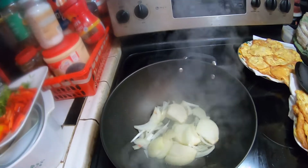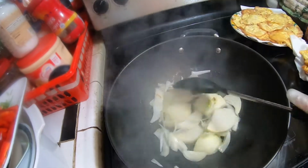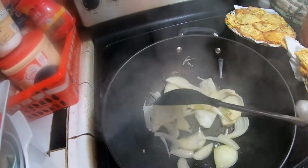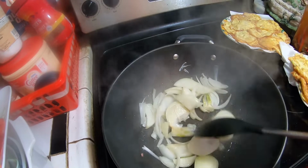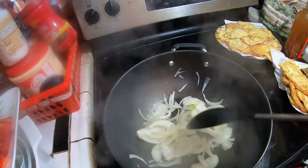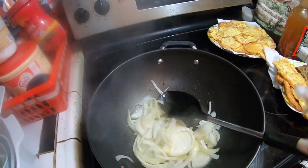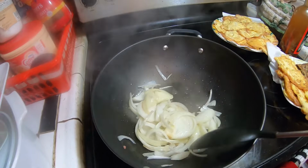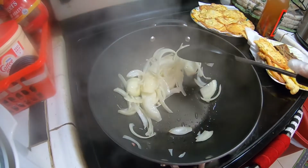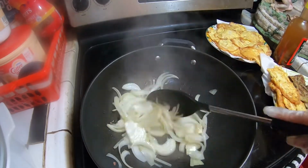That's the onion. It smells good. I slice the yellow onion. You can cook it, or you can mix it with different colors of onion. You can use the red, or the white, or the yellow, as long as it's onion. So this is the onion. Cook for a little bit.